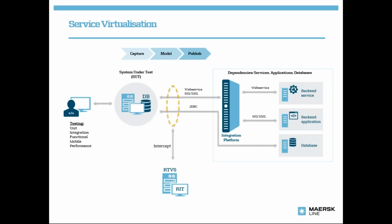Here is a visual illustration of how we are using service virtualization. Here you can see that this is my system under test, and I have the testers, be it unit, integration, functional, mobile, performance, name it, and everyone is using service virtualization. So this is the typical landscape for us. As I was sharing, we have an integration platform integrating with the web service, with the MQ-based communications or database. All of them we are using. When the application is available, up and running, we are able to capture, model, and then publish these virtual services using the Rational Test Virtualization Server and the Rational Integration Tester. We are intercepting the messages and recording them and using them.